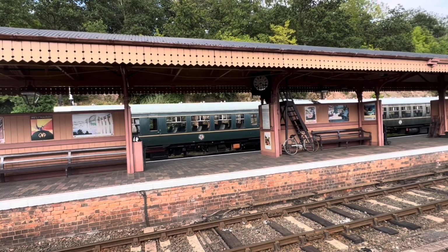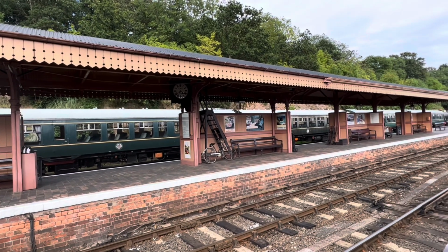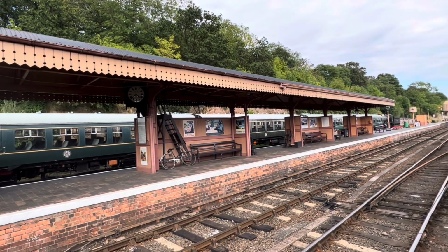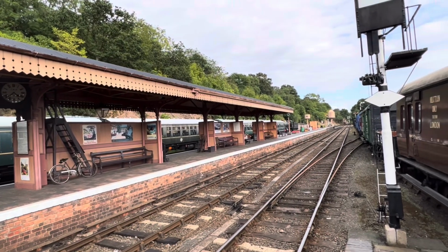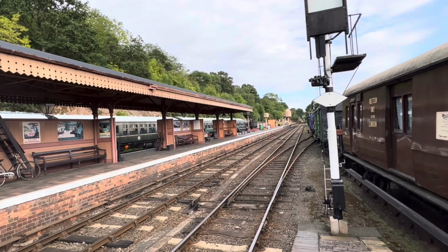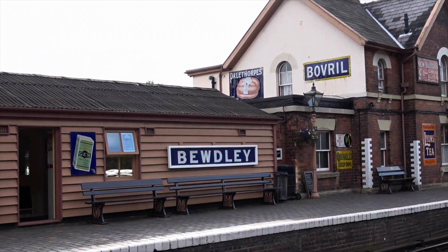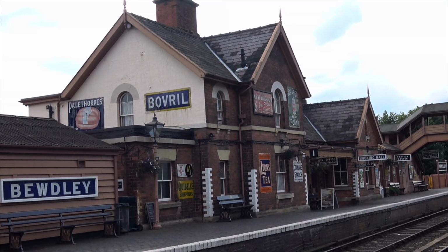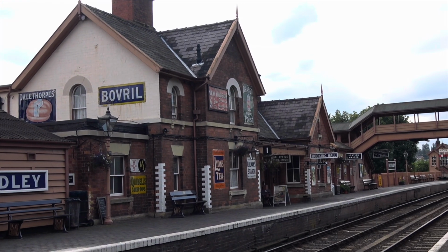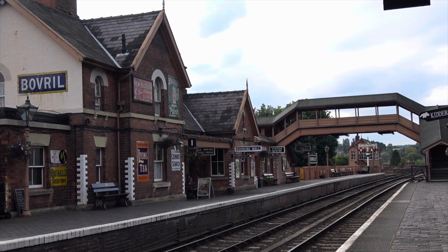This is the island platform, which can accommodate an 8-carriage train on each platform face, and just look at this beautiful awning roof. Over on the northbound platform is the main station building, which is constructed of red brick. And it's fronted by a single platform that can accommodate 5 coaches.